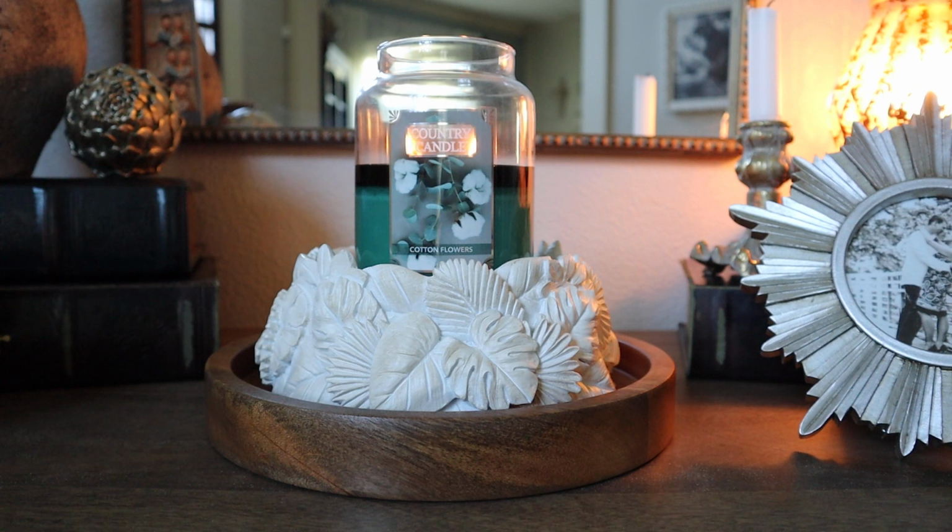Also, eucalyptus is another one of those fragrance notes that just reminds me of work. So I don't love eucalyptus. I can tolerate it a lot more now that it's been a few years since I've been in the industry. I just smelled it for so many years, like nonstop, that my nose grew very, very tired of it.